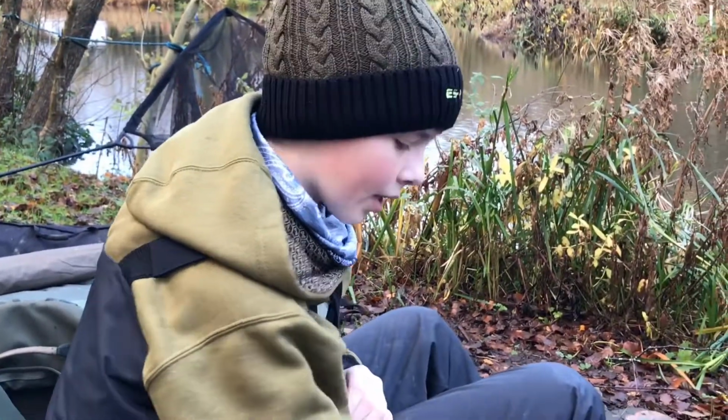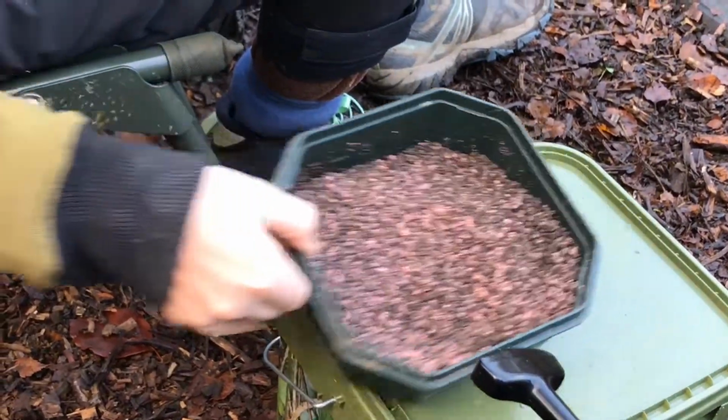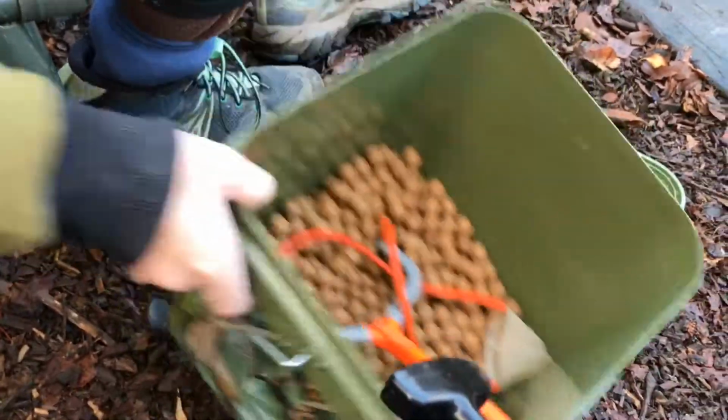Then in the PVA bags I've got just key crow pellets dusted off with a bit of cultured stick mix, and then on that rod, and also what I'm using to bait up, is just tiger nut boilies all nicely plugged up.